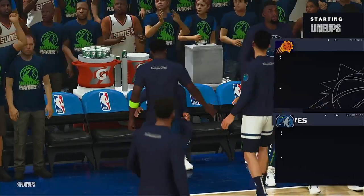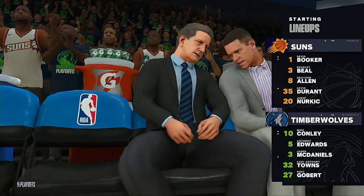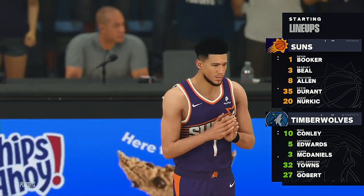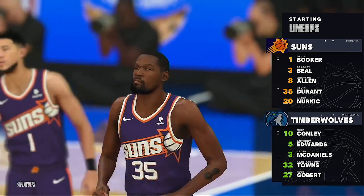So let's take a look at the Phoenix Suns starting lineup. All the stars on the floor for the Suns. Booker and Beal in the backcourt, and KD up front. Yusuf Nurkic is out there with Grayson Allen. And for the Timberwolves, McDaniels and Towns in at the forward slots. Conley at the guard with Edwards next to him. And it's Gobert in at the five down low.